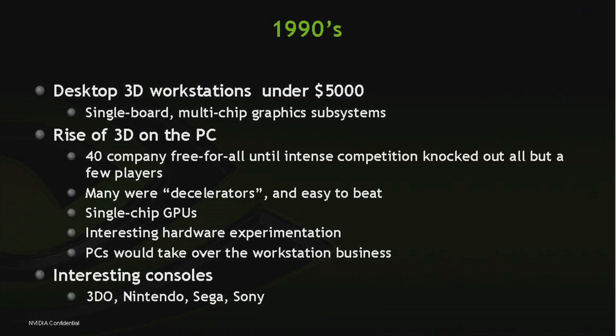But with increasing semiconductor density and the ability to pack a bunch more transistors on a chip, there were a lot of companies that saw the opportunity to build 3D graphics accelerators to attach to PCs to bring 3D graphics to the mass market. And there were 40, maybe 50 or 60, not just the seven dwarfs, there were 40 or 50 dwarfs, little tiny companies vying for this great market opportunity. And the competition was intense. Many of these companies fell by the wayside in just a couple of years. Lots of interesting hardware ideas, but at the end of this free-for-all, PCs took over and replaced the high-performance, high-priced workstation as a mass market access to 3D graphics.